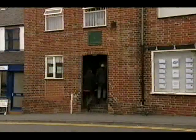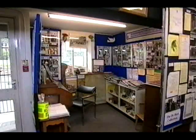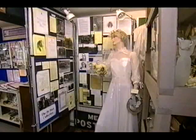I'm at the Measham Village Museum. It's won several awards for its exhibitions and displays some very special locally made teapots. Now, you're Tom Henshaw. You're the president of the Ashby Canal Association. Afraid so, yes. When did you start that?